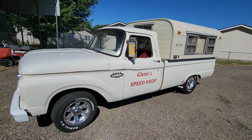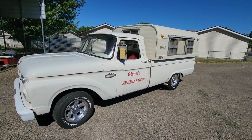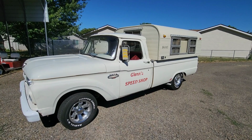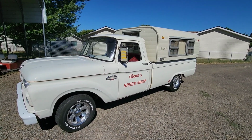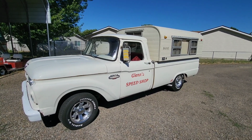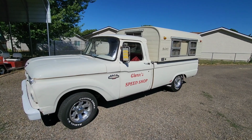This is my 1966 Ford F100. We built this truck on the channel back in 2020. If you're at all interested in seeing some of the build on this truck, go back. I have a playlist with all the videos of this guy. Is it done? No, it's probably a long ways from done. I don't know if it'll ever be done.